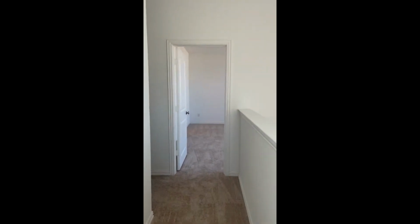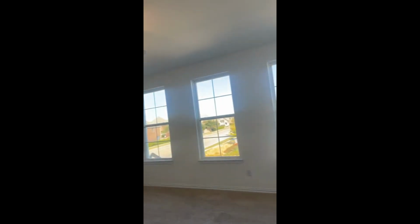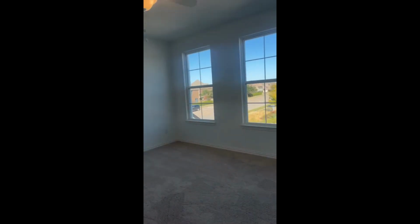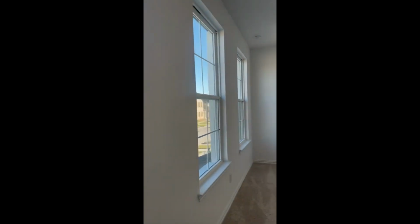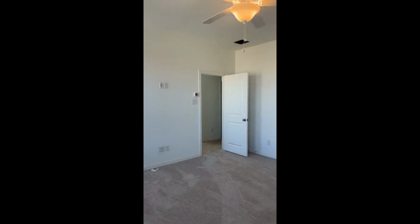Let's see what this one looks like, though. This was the last one. They really wanted to see this one today. We didn't realize that the owner's retreat was upstairs. Okay. This is the owner's.